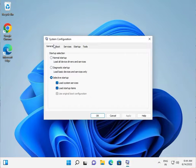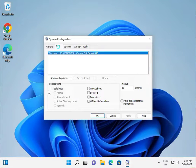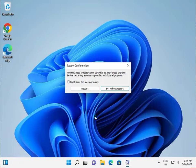Okay, then click to boot and check safe boot, and then apply and then okay. So you can click also restart now or restart. Okay, so please save all your files. So I'm clicking restart.